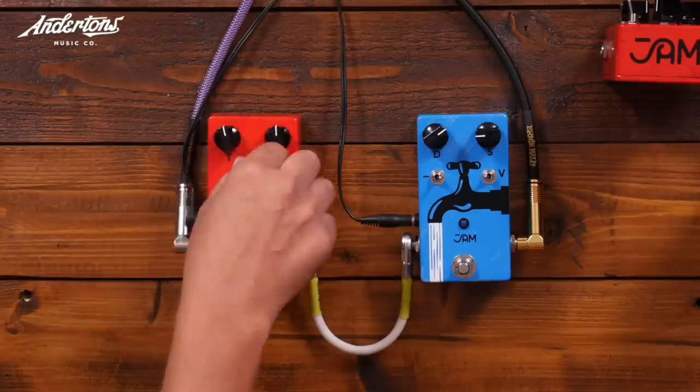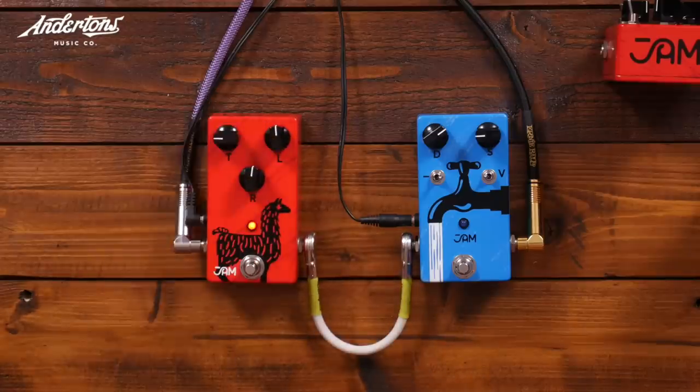That fabulous slightly mellow repeat. It doesn't have the crystallization of the top end that a digital delay would have. Turn it right up. Be like the woodpecker. He's gone, he's flown off. That's great. Yeah, you're right. It's very much the analog type.